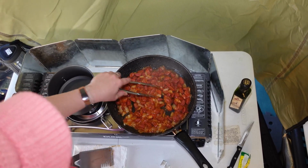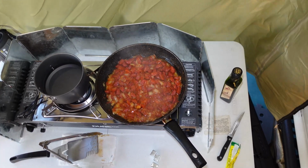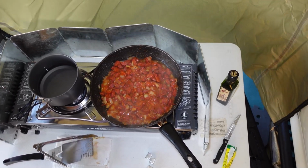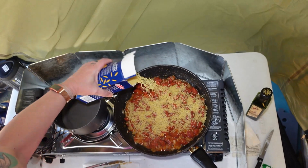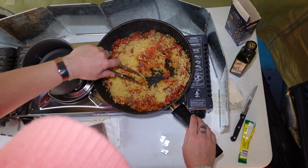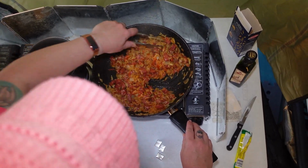Okay, so this is at a point where the next part is to add your risotto and your water and stock. Like I said, I am just gonna wing this. Obviously if you put lots of risotto in, it's gonna make it a chunkier meal, but you also risk it being gluggy because it is pasta. So we're just gonna wing it. So, does that just get some heat through it? Yep, just to get some heat through it, just before we start adding the water.